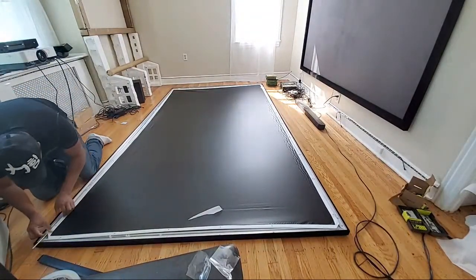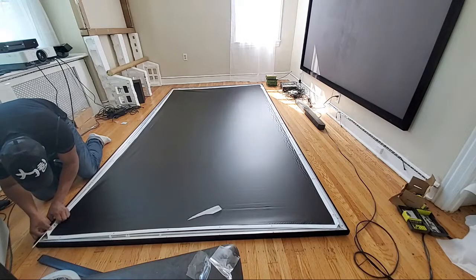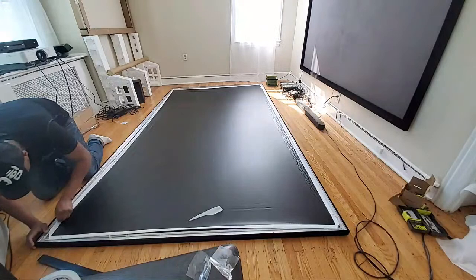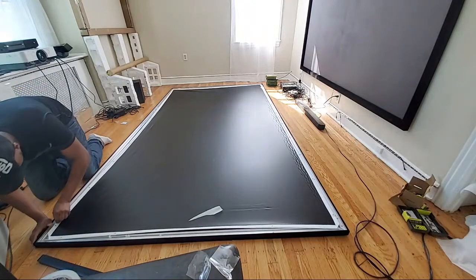This is incorrect. I should have. This piece is falling out a little bit. There we go, that's better. Make sure I'm locked in there better. Okay, good.